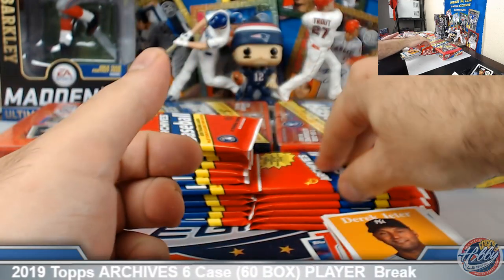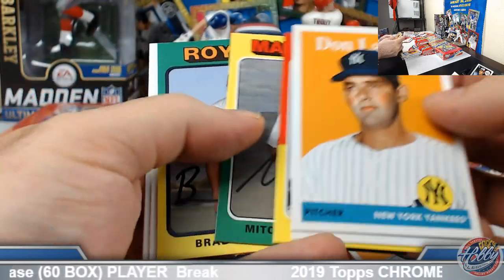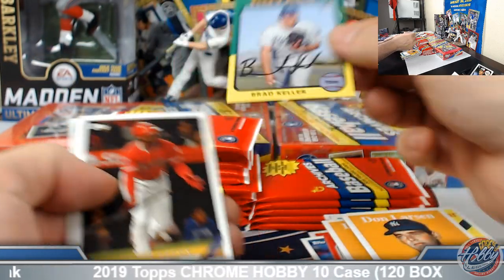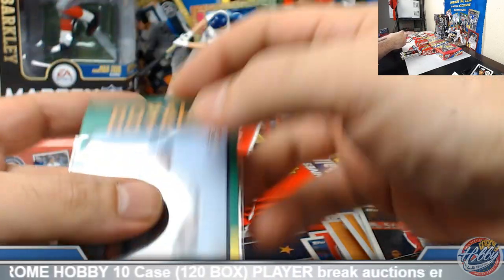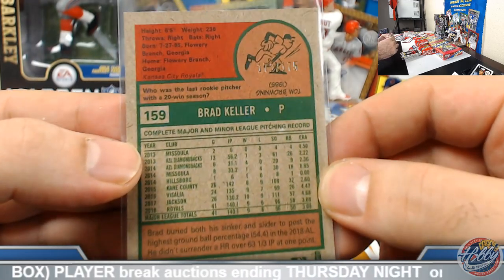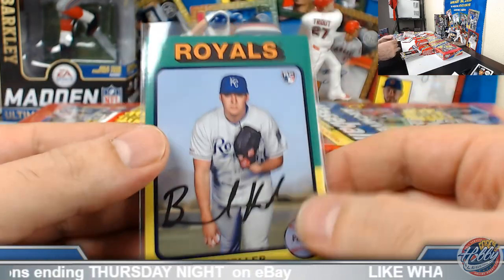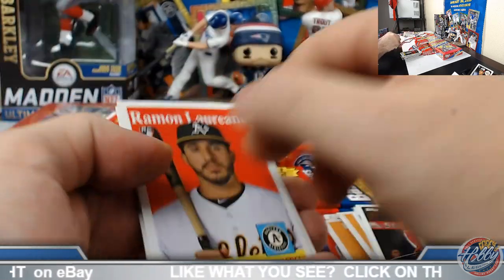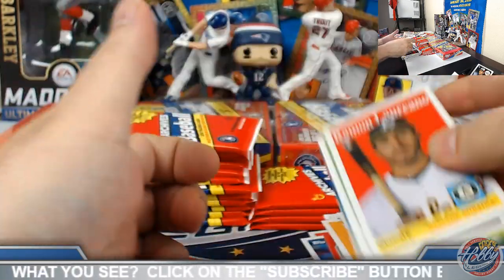Michaelis, Future Stars. Brad Keller, purple border here to 175. Rookie parallel. 172 of 175. Who was the last rookie pitcher with a 20-win season? Tom Browning, 1985. There you go. Base DeGrom magazine.